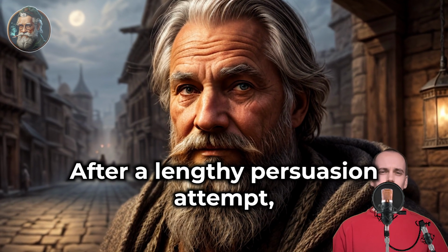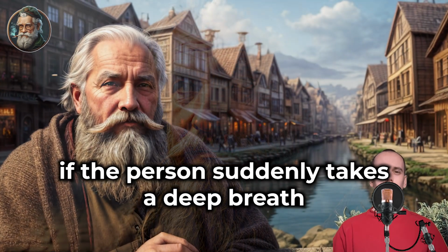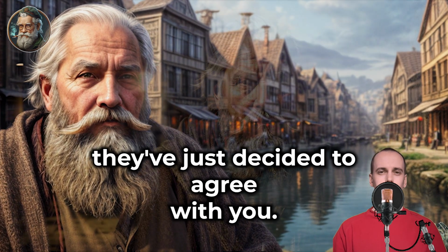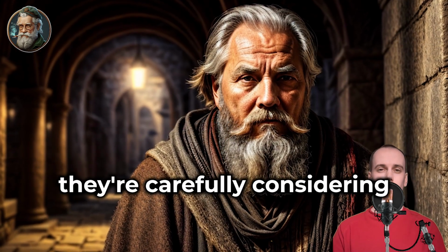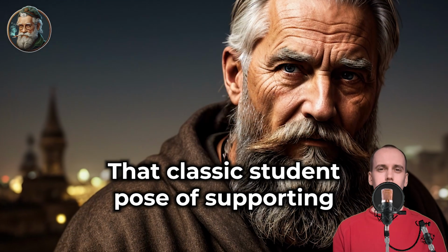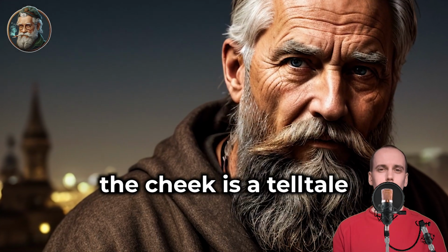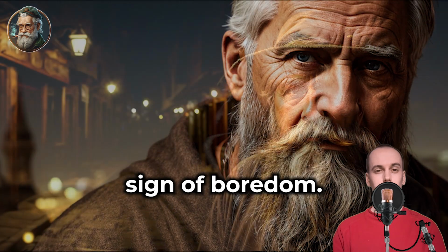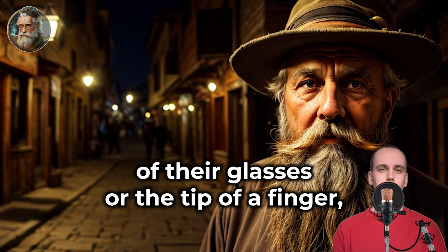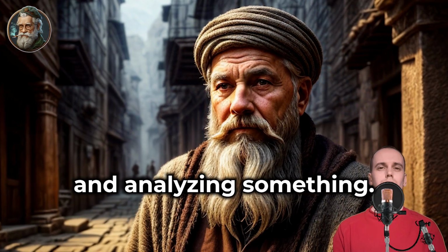After a lengthy persuasion attempt, if the person suddenly takes a deep breath, that signals they've just decided to agree with you. Rubbing the chin indicates they're carefully considering and evaluating the situation. That classic student pose of supporting the cheek is a telltale sign of boredom. If someone's biting the earpiece of their glasses or the tip of a finger, they're likely assessing and analyzing something.